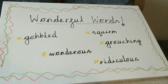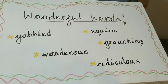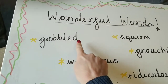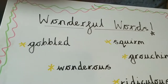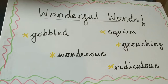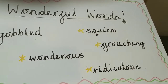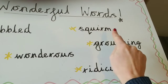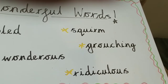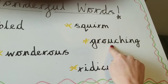So I've come up with 5 words that I really liked from our chapter 1 today that I've added to my poster. My first word is gobbled. If someone gobbles something up, that means they're eating it quite quickly, maybe quite greedily. They gobbled up the sweets. Squirm. If you squirm, you're wriggling, you're kind of moving, maybe a bit uncomfortably. Grouching. If you're complaining about something or you're a bit irritated, you're grouching, grumbling.